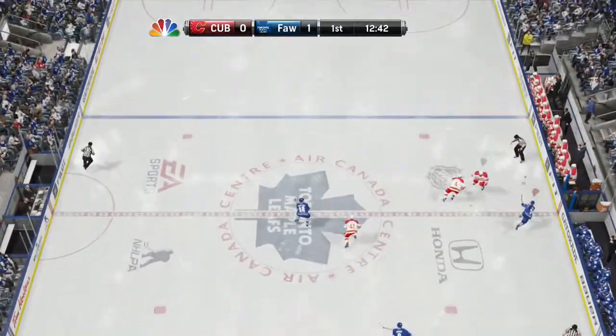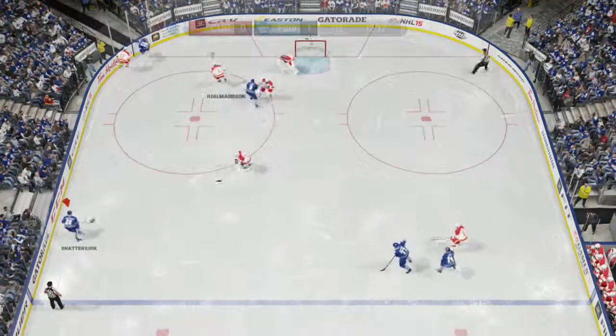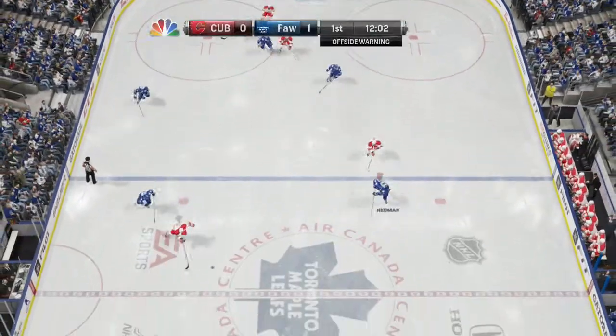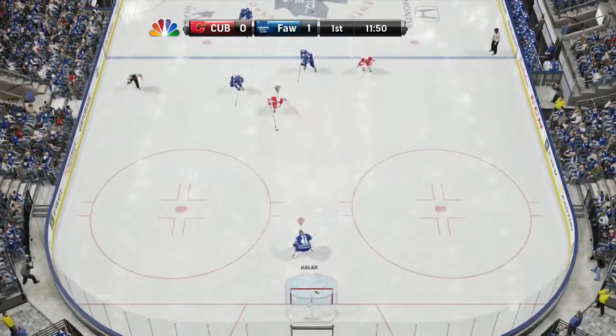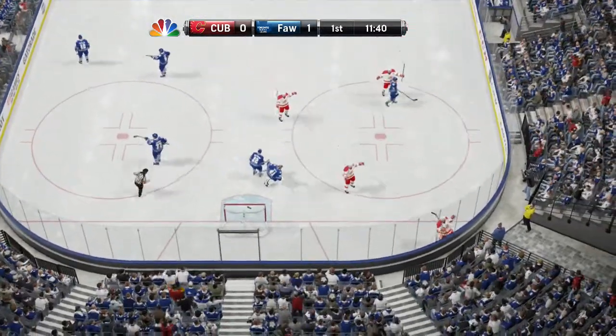To Oshie. Near the boards. Blasted in. Offensive zone pickup by Marlowe. Poke checked away by Van Riemsdyk. In all along. They score. And they've tied the game up.